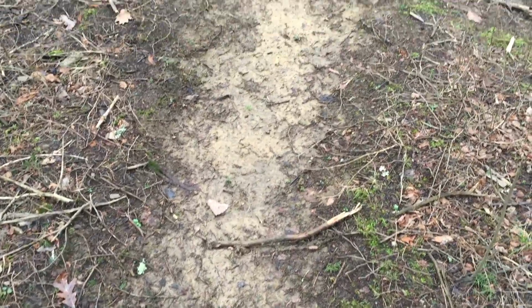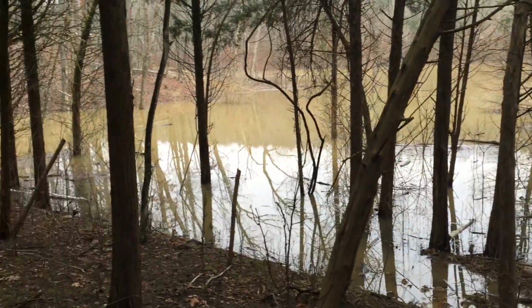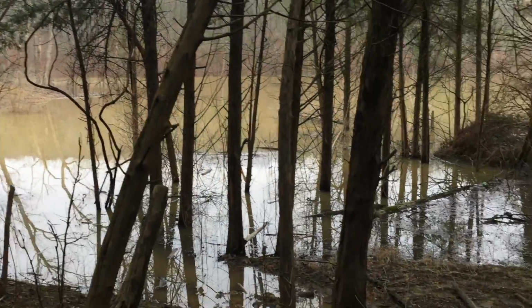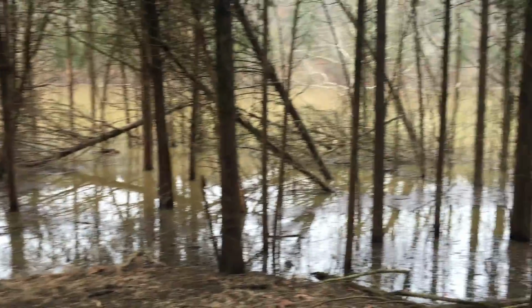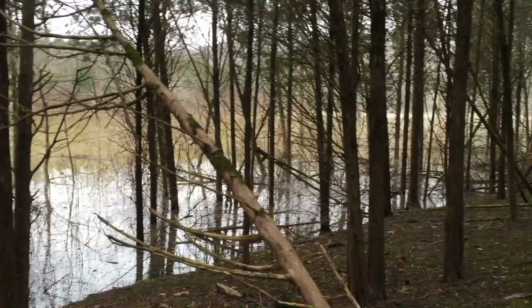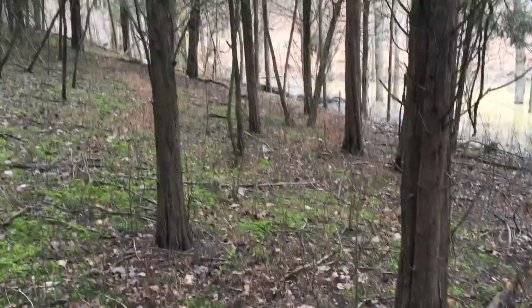So here I am on the trail, and this is where it just sort of ends into a body of water. No signs of the trail picking up. This is part of Taylorsville Lake, and I'm stuck here. So it looks like I'll be backtracking unless I can pick up the trail somewhere else, but I don't see it.